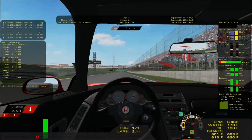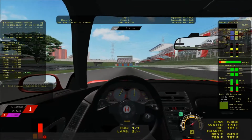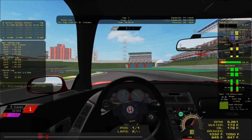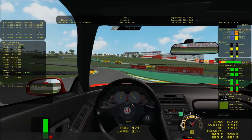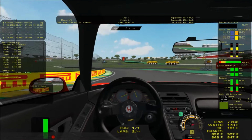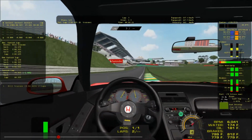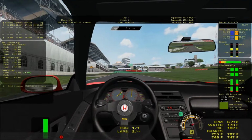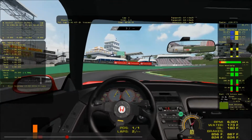Starting to get the back end out through the Curva do Sol, I believe. I don't know the names of the corners around here, and I don't speak Portuguese, so don't fault me too much. Gearbox is very positive. I disabled all of the auto blip options and whatnot. You can do all that quite easily from the showroom menu.